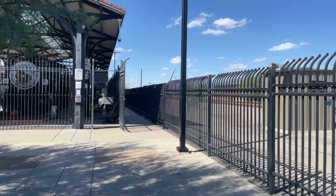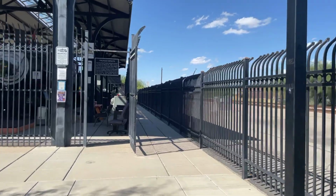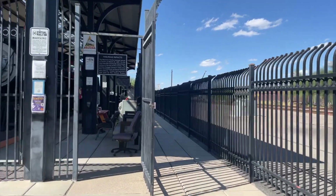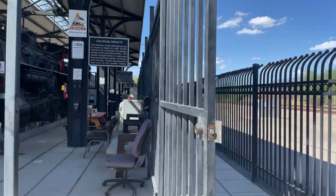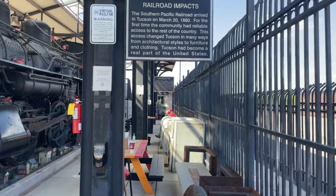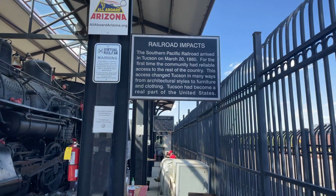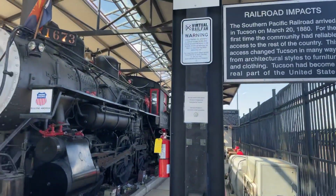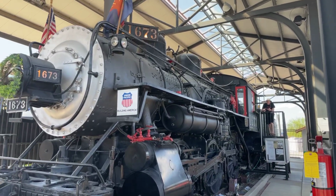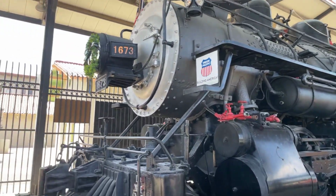Take a walk in here. Walk around this locomotive. Oops. There. Oh, wow.